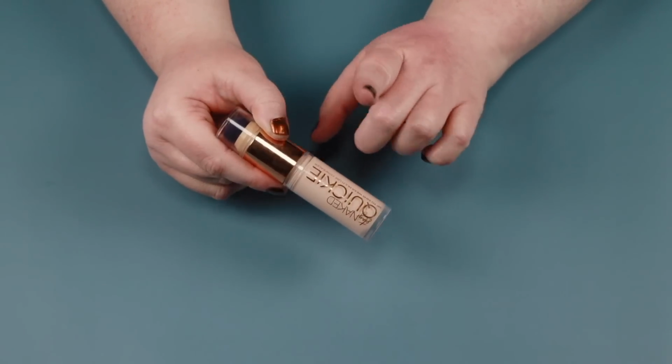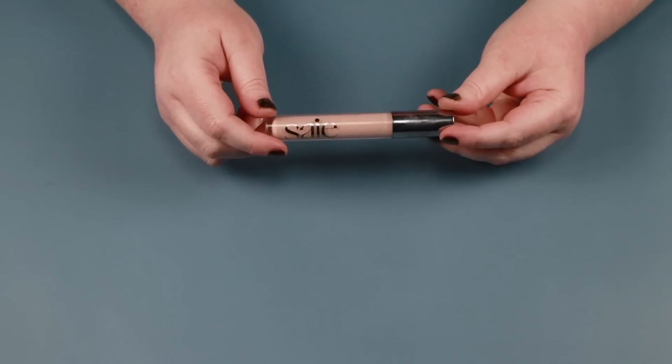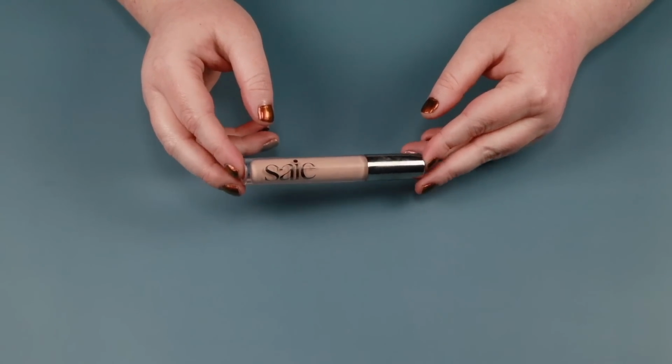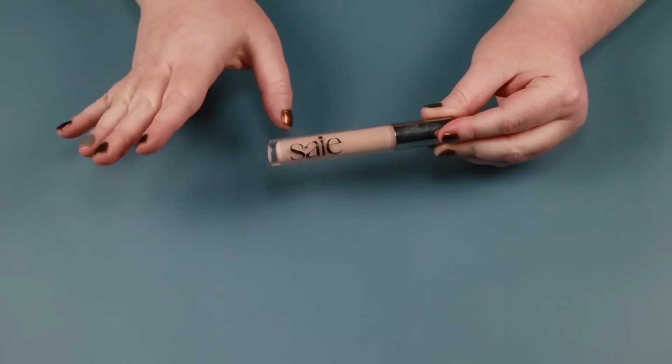That was not good. This is definitely a little bit better, but yeah, still not enough for me to want to keep it. I fucking hate this product. I hate this product. So like I mentioned about the Safe foundation, that's exactly how I felt. I was ready to write this brand off. This is probably one of the worst, gooeyest fucking mistakes in the whole world.